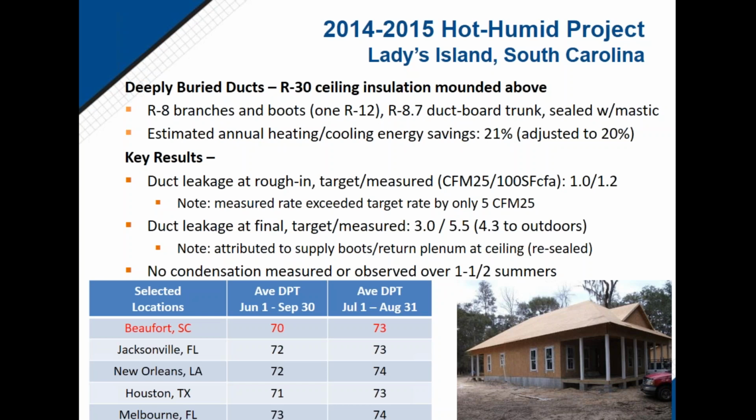I anticipate some, but again, it's been through the rigorous code cycle hearings. They go through rigorous debate on all of the proposed code changes, and they've had their opportunity to weigh in. So I suspect there'd be some, but on the other hand, it's approved.